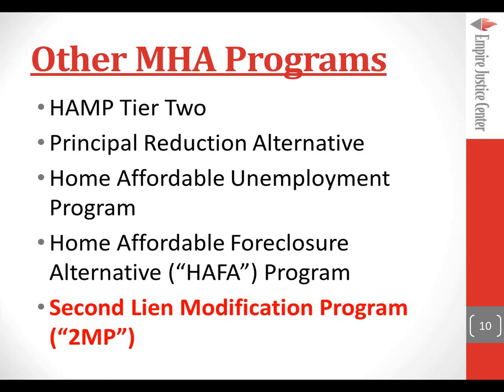Currently, there's been only approximately 100,000 done nationwide, compared to the number of HAMP Tier 1, Tier 2, and principal reduction alternatives. It's a very small number. I don't believe we've had anybody in our office that has taken part in the second lien program, but again, it is out there.